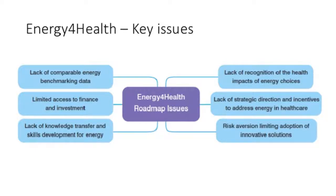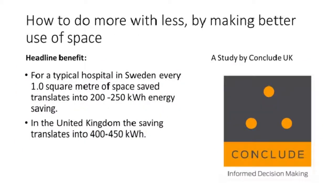In other words, let's carry on doing what we've always done because we're not sure if the new solution will be a good one or work properly or be effective. So we do need to develop an innovative approach. Other projects that have been looked at in countries like Sweden ask how we can do more with less by making better use of space. Obviously, in any hospital building, the amount of energy being used is dependent on the size of the place. So if we can use less space, we will save energy.